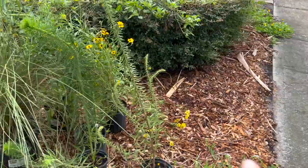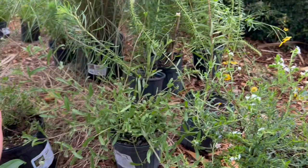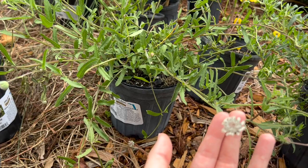So we got those. Okay, so then we have our pineland heliotrope. So these pinelands, yes, white pineland heliotrope. So I'm thinking these might get mixed in with this section, along with our native purple echinacea, AKA purple coneflower, our salt and pepper plant, also known as Everglades square stem.